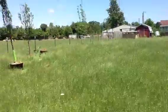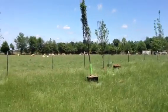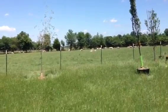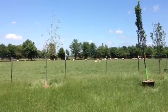But I guess that's all the rambling I'll do today. But trees are coming in, and I'm going to do a homestead update soon and have a little bit of everything in it, and so y'all can see everything that's going on.